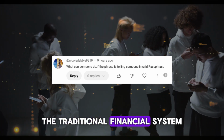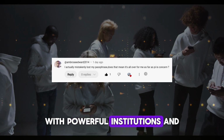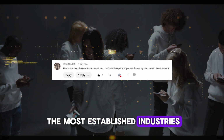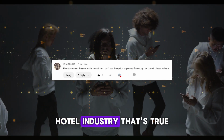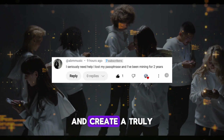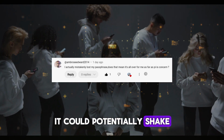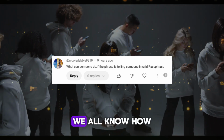Yeah. The traditional financial system is deeply entrenched, with powerful institutions and complex regulations. Of course. But remember, technology has a way of disrupting even the most established industries. Think about what Uber and Airbnb did to the taxi and hotel industries. That's true. If Pi Network can gain widespread adoption and create a truly user-friendly and accessible financial ecosystem, it could potentially shake things up. It's like David going up against Goliath. But hey, we all know how that story ended.